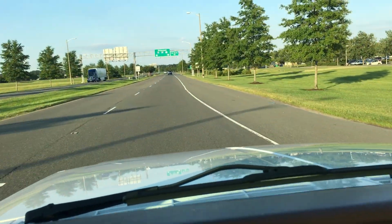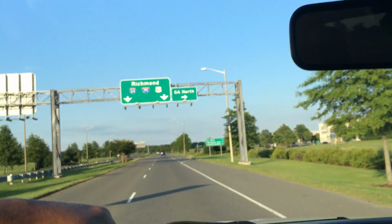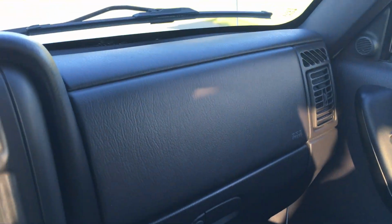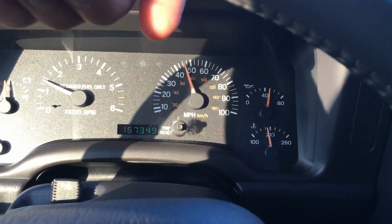Like I said, guys, this thing's fully loaded. Never do the overhead center consoles work. This one does. You got your heated seats, like I touched on earlier, your WeatherTechs all the way around, your upgraded Infinity sound system. I mean, this really is just a nice Jeep. Cruise control.